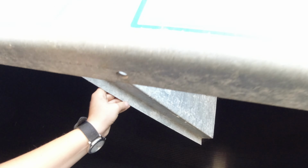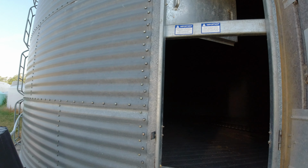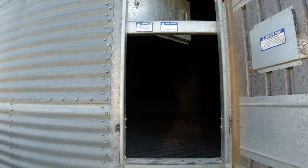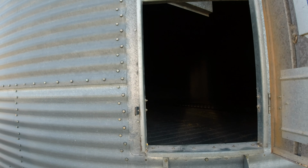But okay, so there's sections of doors on this bin apart from the outer door. So the top one is still on. So that closes like that. Then there's a middle one and the bottom one, and then there's another bar, so I'm putting that bar back on, and then get the doors back on so it's ready to go for fall.